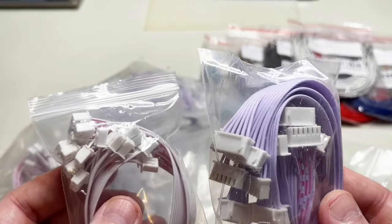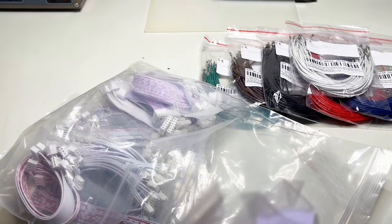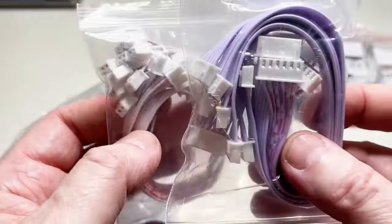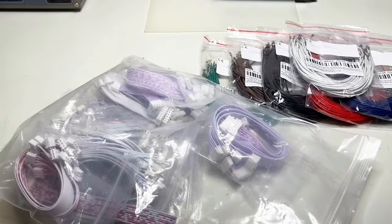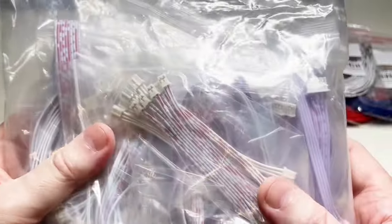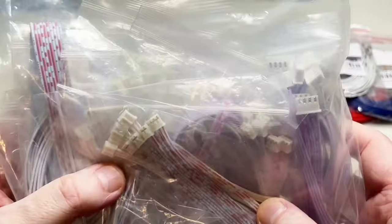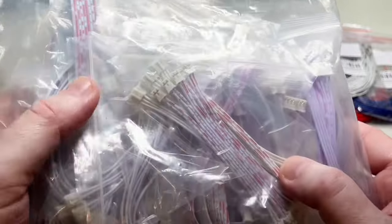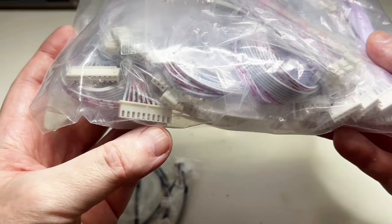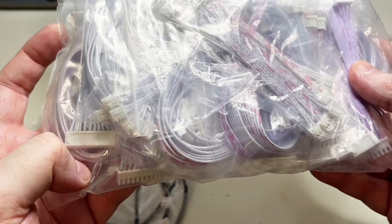It is 2, 4, 6, and 8, I think. Do I have 8 too? I'm not sure. But with these two different lengths, as you can see here. And I have a few smaller ones too, but I'm not using those much. It's 8. I have 8 too, I think. Yeah.